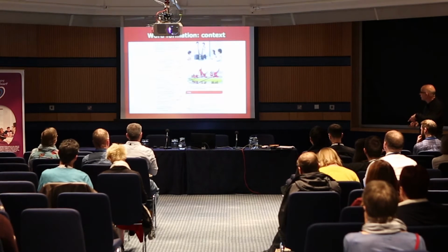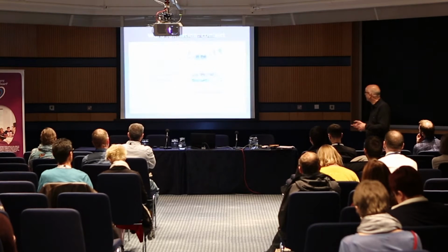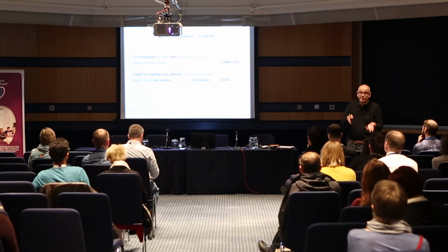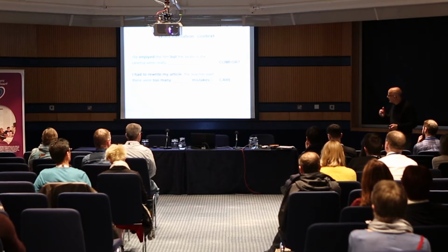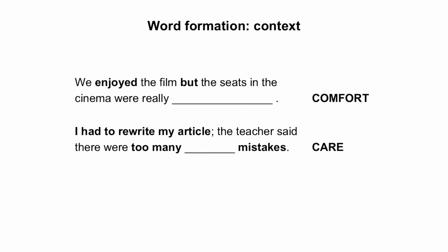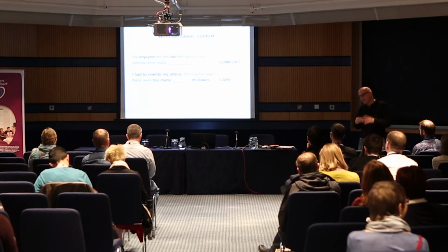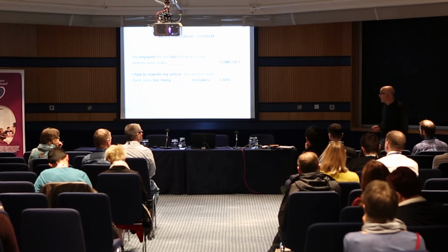So here's back to the book, and there's an exercise. This is an earlier unit from the nouns. This is adjective affixes, and this one has words highlighted to guide them to the correct answer. We hope. Yeah. So for example, this one: we enjoyed the film, but the seats in the cinema were really uncomfortable. What did they write? Comfortable, yeah. They're still doing it. You can try and lead them to the right answer, but still they fall back on the first word they come to. And the next one, there were too many, well, obviously careless. What did they write? Careful, yeah. What's a careful mistake? They all laugh, yeah. They realise. But we've done so much work on context during this short period to get them ready for the exam.